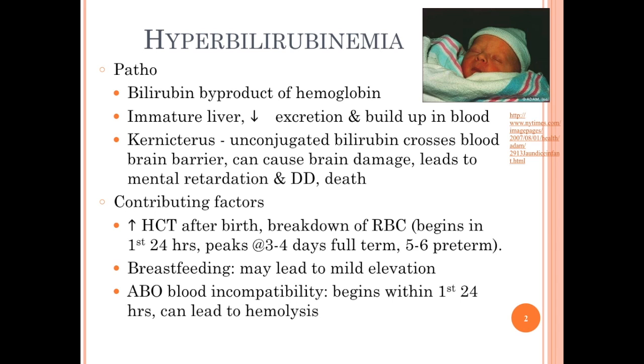The reason we worry about bilirubin is because when it goes too high, the baby develops a condition called kernicterus, and this can lead to permanent mental retardation, developmental delay, and if it goes very, very high, it can lead to death. So the factors contributing to hyperbili is simply that they have a high hematocrit immediately after birth. The red cells begin to break down within the first 24 hours of birth, and it peaks between 3 to 4 days in a full-term baby, but in a preterm baby, it's going to take almost a week.